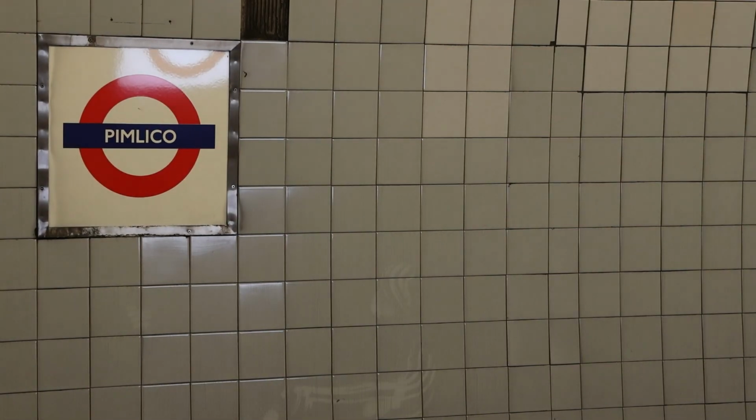And that is Pimlico, the first in our Unconnected series. More to come from other unconnected stations on the tube map.